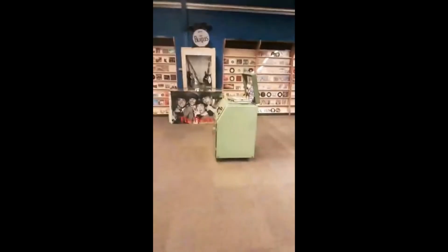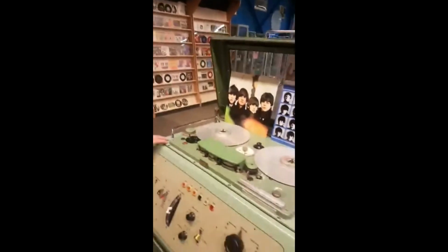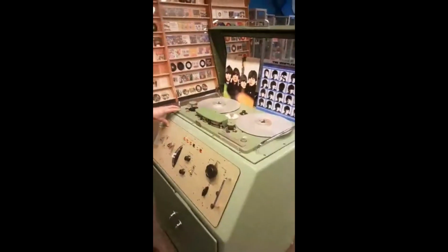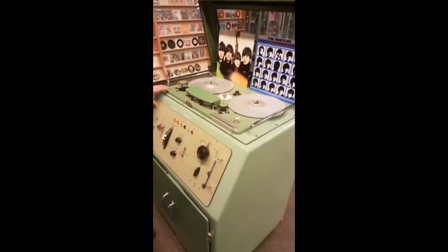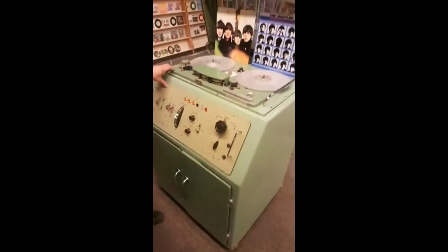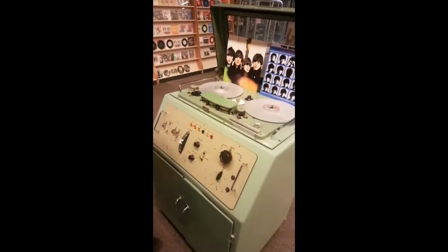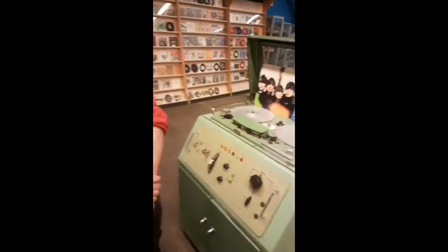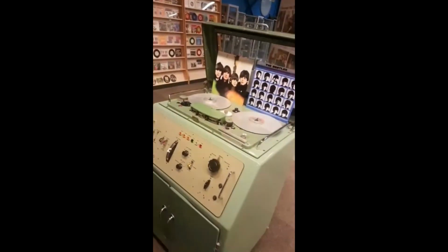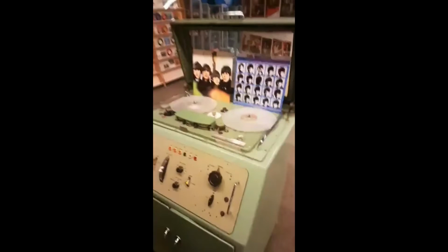Well, I can show them one of my prides, the original machine from Abbey Road Studios in London. It's real, from Abbey Road. In 1981, they sold it. You don't need to go to the Abbey Road tour they are arranging for 50 years of Abbey Road. It's all here in Alkmaar, in Holland.